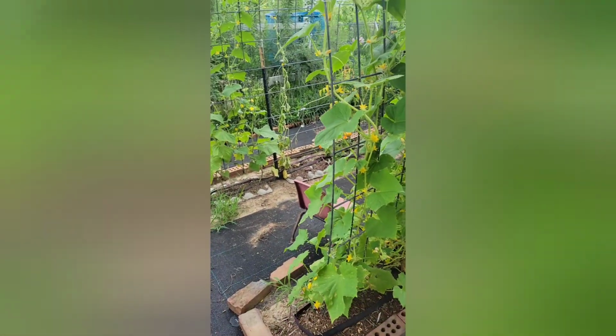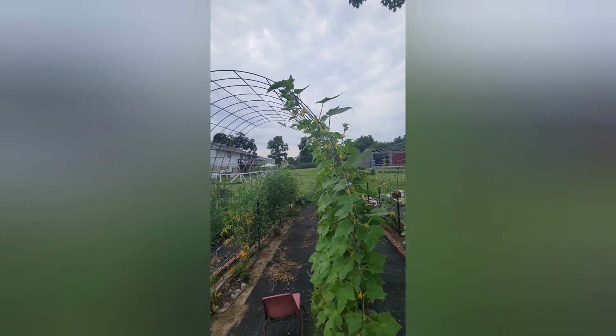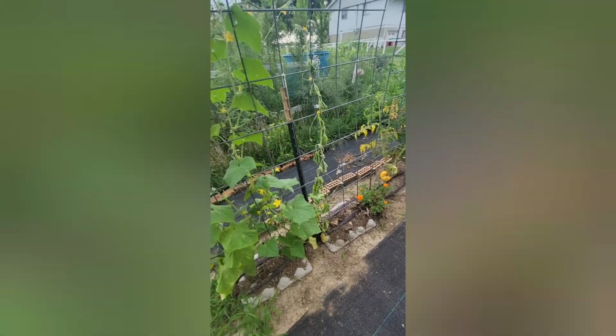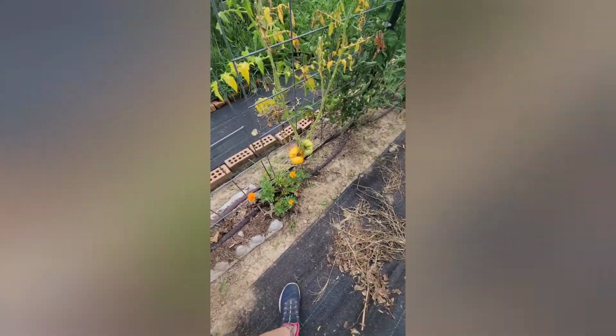Hopefully they'll start producing, but look at that trellis. Let me zoom out. Nope, that's in. Look, we're finally going over the trellis. I finally made it over the trellis. Oh, and there's a cucumber up there at the top. I've only gotten 2 cucumbers so far, and this one looks like it's starting to die out. That one already died out.